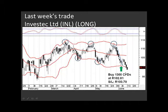My stop loss was below the lows of that reversal last week, and that has been taken out. So we went long 1,300 CFDs at 102 Rand 81 with a stop loss at 100 Rand 71 cents. Unfortunately, it was stopped out, because I don't use automatic stop losses, I use manual stop losses. There was a bit of slippage here. We got stopped out at Friday's close of 99 Rand 71 in the closing auction, and that resulted in a loss of 4,550 Rand after all costs have been taken into account.